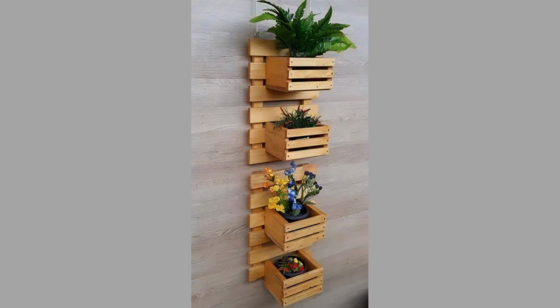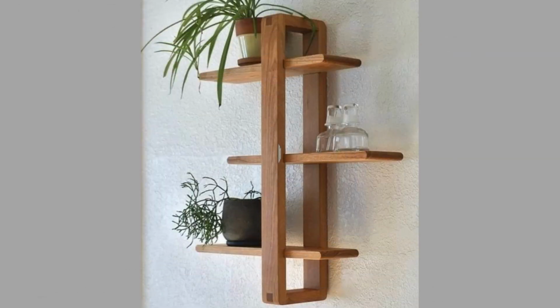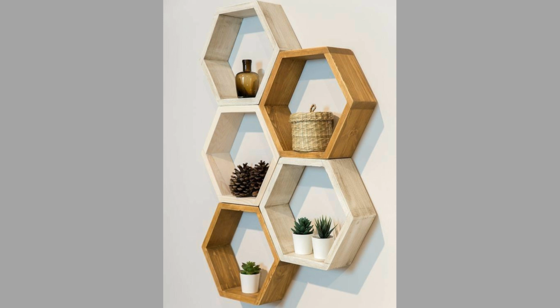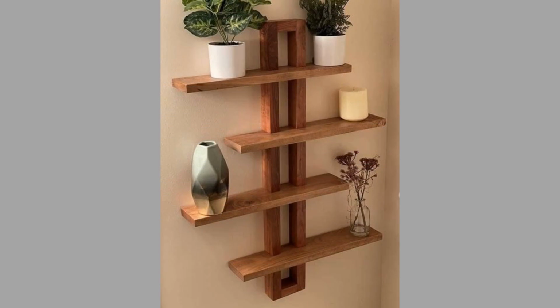The presence of wood can evoke feelings of coziness and familiarity, encouraging relaxation and social interaction. Aesthetically, wooden crafts can serve as stunning focal points in any room. A beautifully crafted wall-mounted piece can draw attention and become a conversation starter. This could be a striking wooden art piece, an intricately designed shelf, or a unique wall planter.